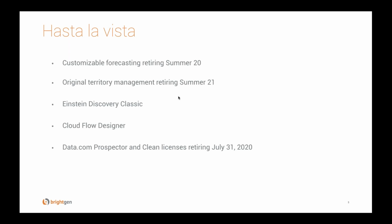The original territory management functionality is also leaving us, but that's in the Summer 21 release, so that's June 2021. So you have a bit longer to deal with any fallout. Again, the advice is to move to the new territory management functionality. Einstein Discovery Classic is being replaced with a new experience in the Spring 20 release. You'll need to talk to Salesforce about switching to this, as you may need to change your license.